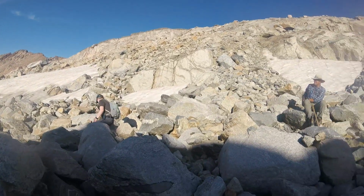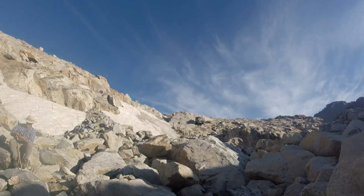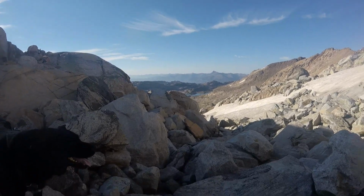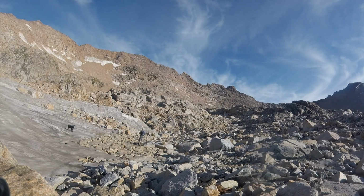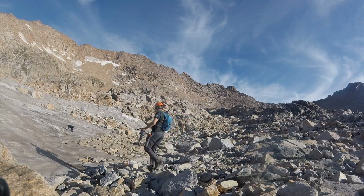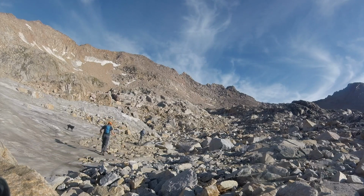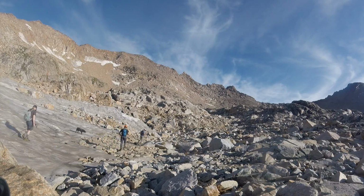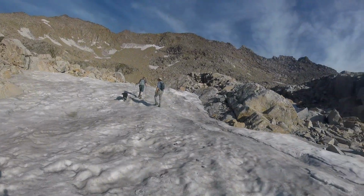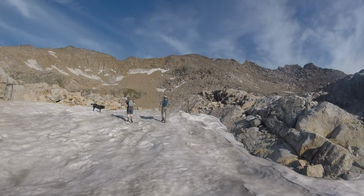Now we're probably about 1/3 of the way up the mountain. We're going to go that way. We're going to go just to the right of the snow and hit that little hole there. Just looking back on Upper Arrow Lake in the distance. Yeah, we're getting closer. About 1,000 more feet. We'll be up on the summit.